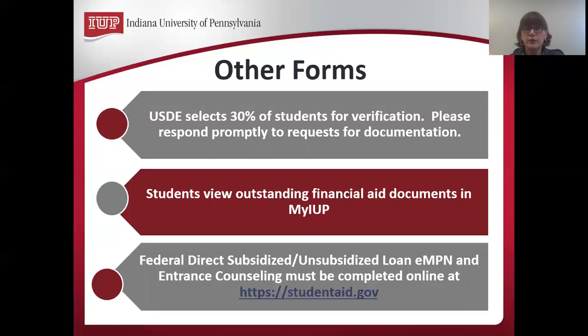If you are selected for this process, our office will notify you via paper mail initially, and then you will see online in My IUP that there will be outstanding financial aid documents assigned to the student. This is why it's always a good idea for students to, on a regular basis, log into My IUP and look for any outstanding documents that might be preventing the disbursement of funds to their account.